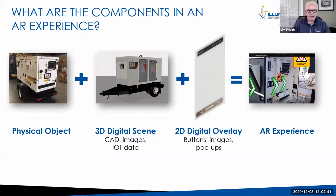So what makes up the components in an AR experience? We start out with a physical object. In our case today, what we're using is a CNC machine, and you'll see John will bring that into the experience. And then he's going to couple that with the digital aspects of that. He's going to bring a CAD environment in. He could bring images in, and then he's going to marry that with IoT data, and that's where it really becomes powerful. And you'll see that capability.